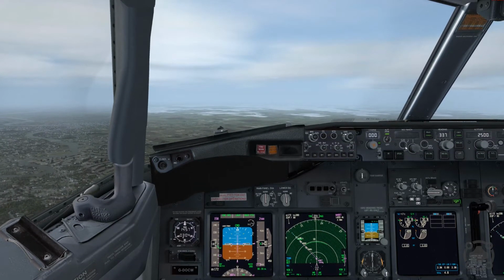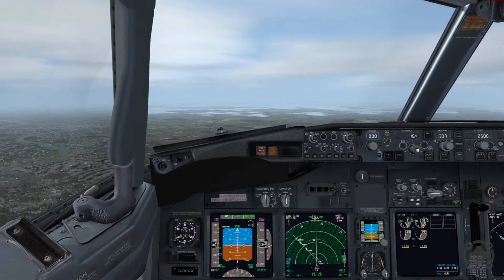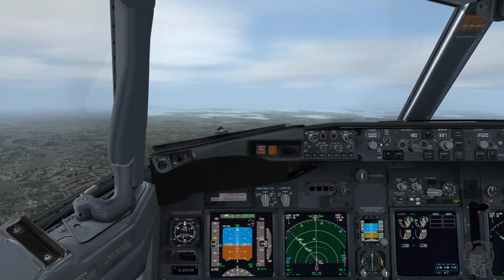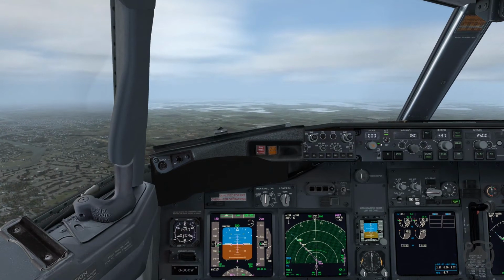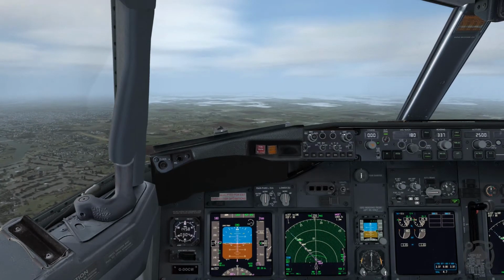I want to take over speed because I want to keep our speed up 180 for a little bit. We're a little far out, so I want to keep our speed up.